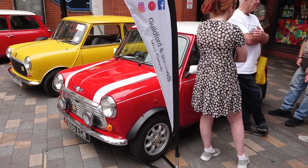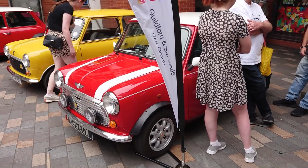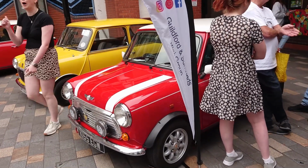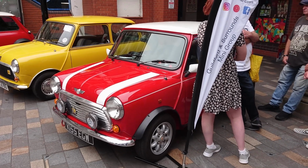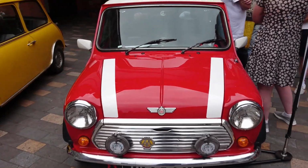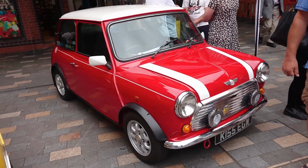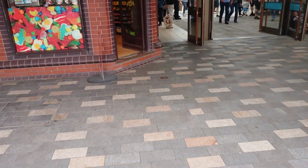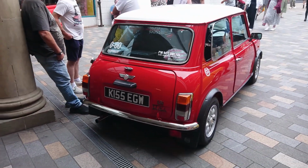So started off just outside the Square Camberley Shopping Centre, where we have the Guildford and Surrounds mini groups. Interesting name for a car club, and we do have some minis. This is a Mark, let's get this right, 6 92-93 Cooper. I'm not so fond of these silver on black plates for cars after 1973, but some people like that sort of thing, don't they?